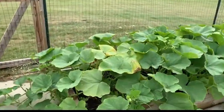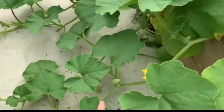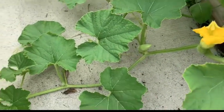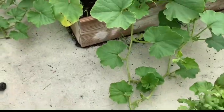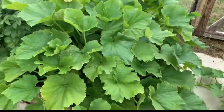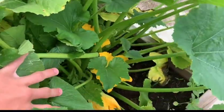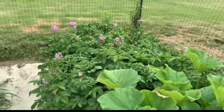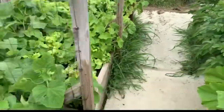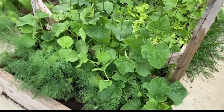And look at the squash. The squash is actually starting to flower. And that's one of them starting. And they're at the next stage when they start to grow out. The zucchini is actually starting to flower also. The potatoes are starting to flower, which is good. The cucumbers are at that same stage where they start to go out. That's pretty good.